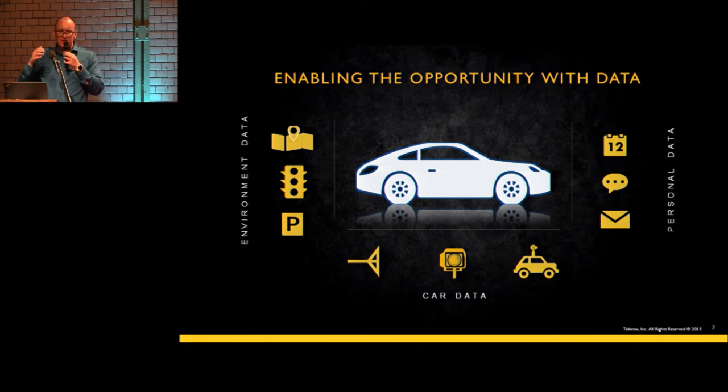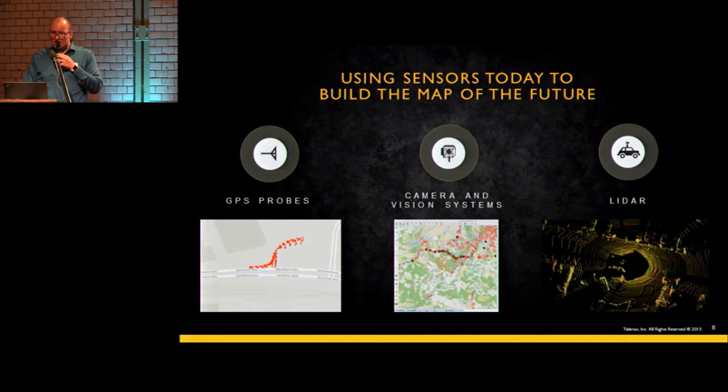So then you basically have a full representation of where people drive, a full visual representation of the world with camera systems, and with a LiDAR a full 3D representation of everything, all the obstacles around you. That's what we believe: if you have this data and all the cars are connected to the cloud, that's how you do it.